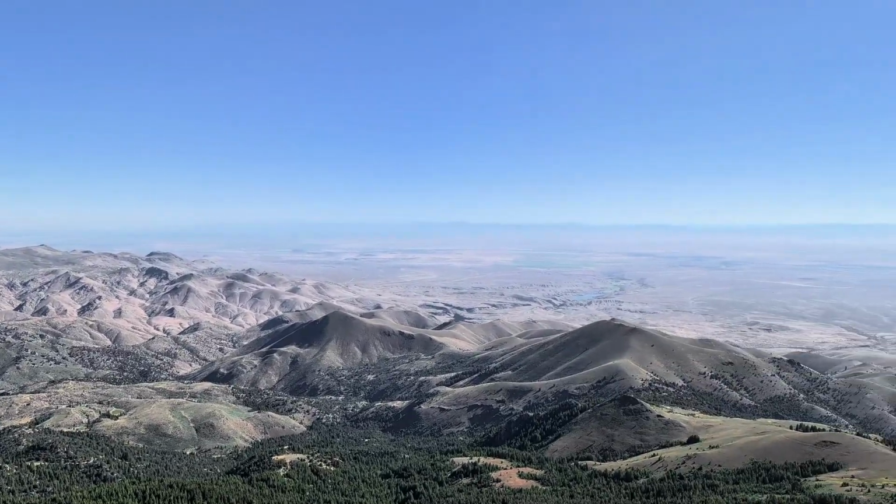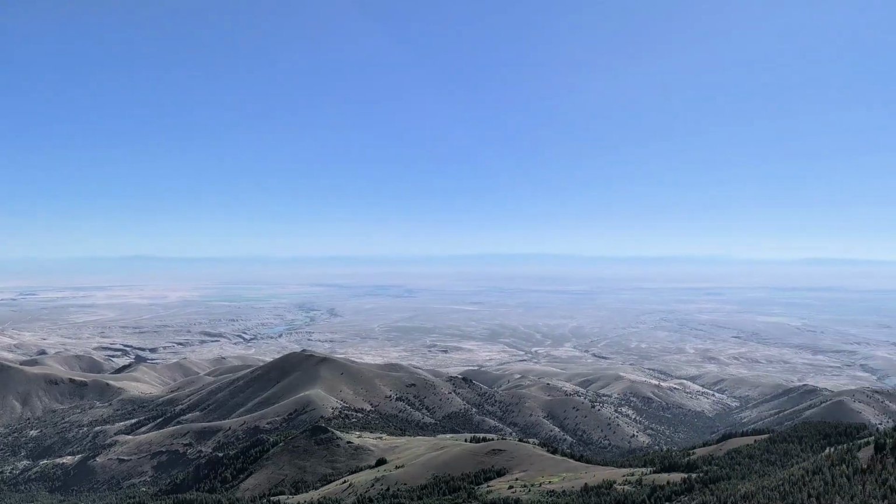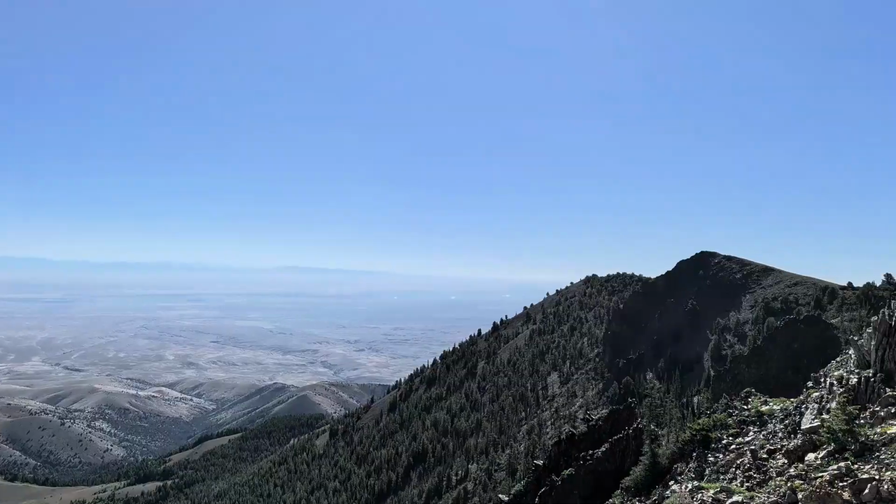The footing can be a bit tricky at times when working your way up the ridge. This is mainly due to all the loose volcanic rock. However, it's not overly steep, so it's pretty easy to manage.